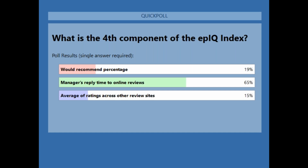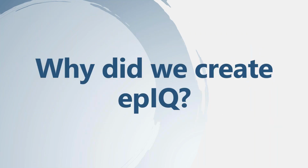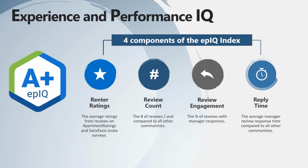All right. That is wonderful. So you are correct. The last component, coming in at 10% of your grade, is the reply time. So how long on average does it take for the manager to respond to reviews online? Good job. There you go.